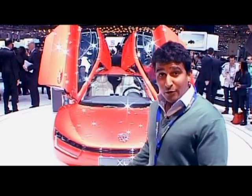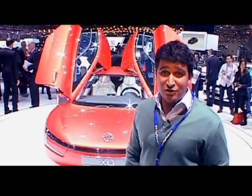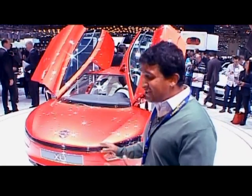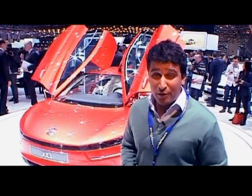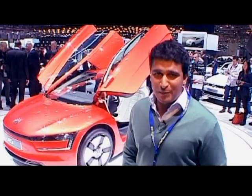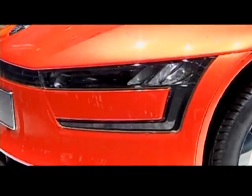Now this car here really has the potential to grab headlines in India because it can deliver about 100 kilometers to a litre of diesel. And this isn't just a concept, it's being pushed into production. 250 units are being planned. But actually there's a lot more to that story. It's a technology intensive car and of course it will be expensive. Let's see what all it's got.